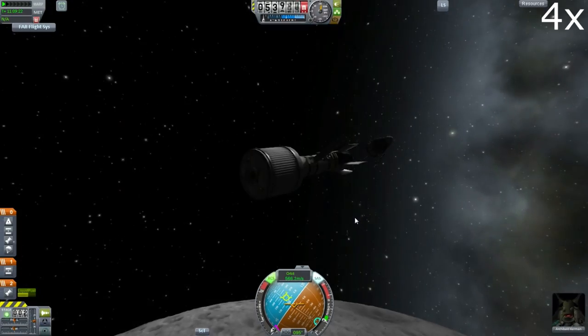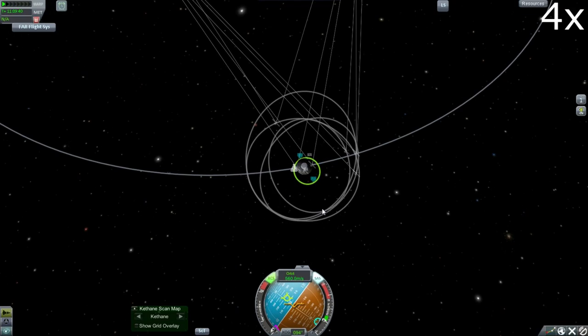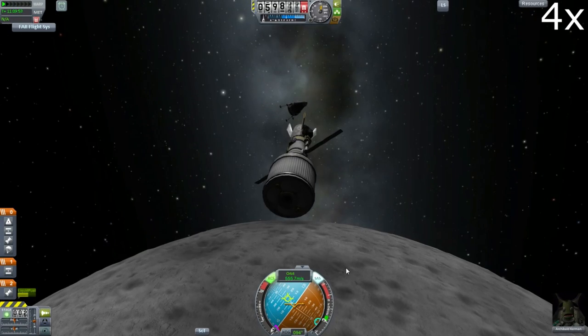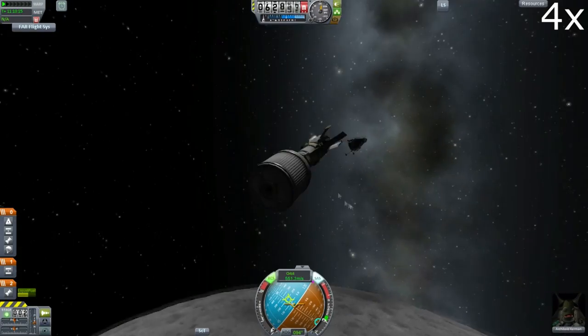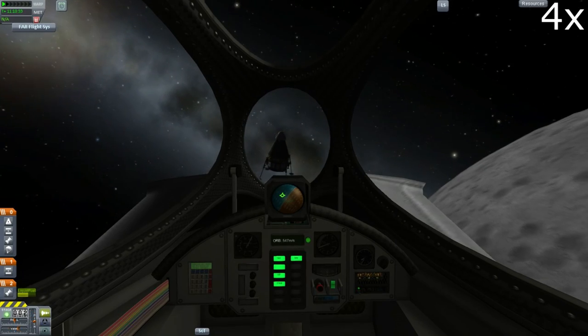Here it is coming back in once more, trying to keep everything straight. Yeah, I realized that if I just burn straight up, then I can escape. That's really what the realization was. Instead of trying to follow this thing through an orbit, I should have just continued burning straight when I originally picked it up because I was going the right direction.